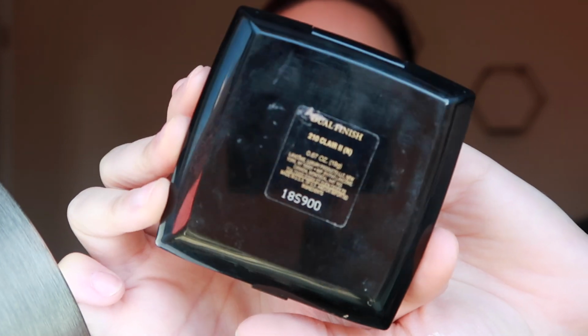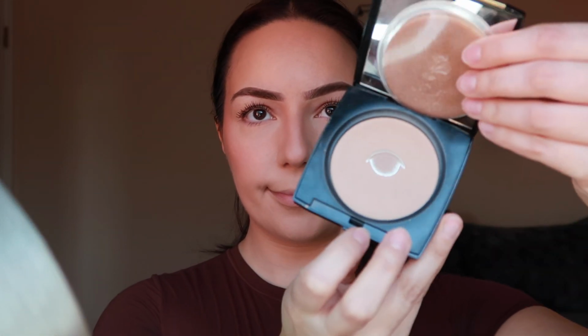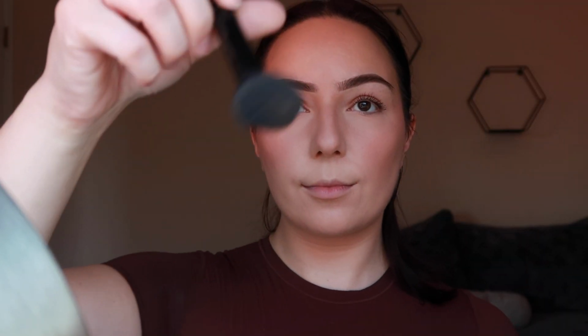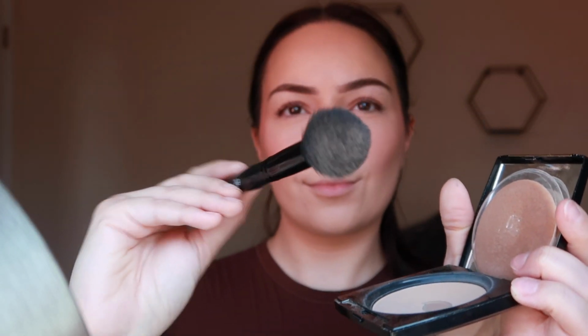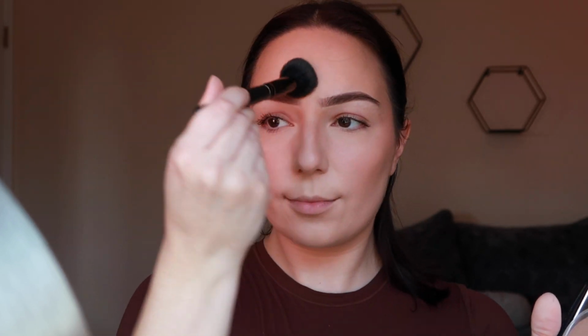Onto the pressed powder. Oh my gosh, I love this. This is Lancome matte finish. I don't know what it's called exactly, but I love this. It is on the pricier side, but it is so worth it. It lasts me forever, but this is the best. It smells really nice, but it's just the best pressed powder in my opinion.